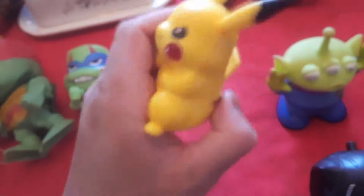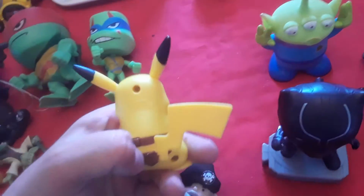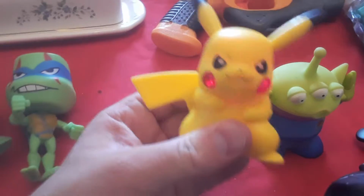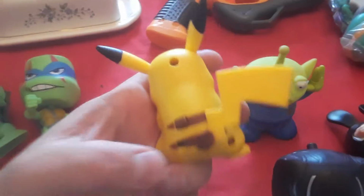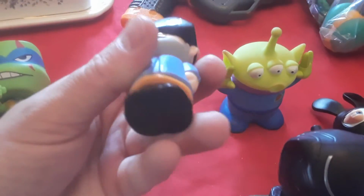We got Pikachu. Okay, this Pikachu is supposed to light up or something, but I think its batteries are dead or whatever. But Pika Pika Pika. Probably some fast food toy. Hey, it does light up. Cool, look at that. Check it out. Maybe it's from the Detective Pikachu movie. I don't know. It says Burger King on here, right? McDonald's? Yeah, McDonald's. Never mind.